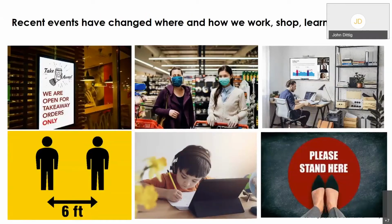No matter where you go, whether a retailer, a federal building, an office space, or kids working at home, you see all these different signs. It's really the new norm. And who knows how long this is going to be. We know that through the end of the year and probably a good part of next year, we are going to continue to see mask wearing and everything else, just as a precaution.